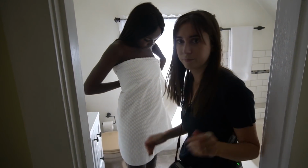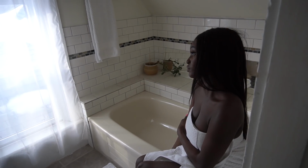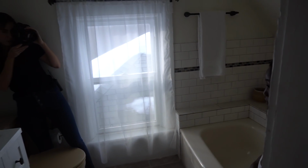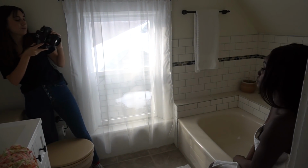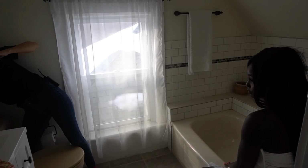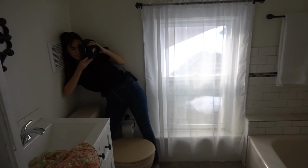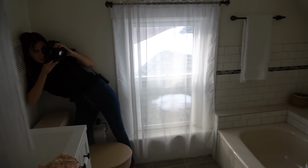Here we go. That's gorgeous. Oh, that's really pretty. Actually, I really like it. Yeah, for you, that direct light just works so well. Yes, I love it. Oh, that's gorgeous. I'm like, okay, here we go. Oh, I love that. I love the hair, like on this side.